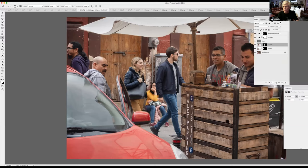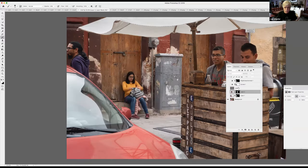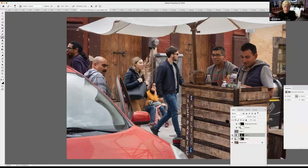Let me move the layer palette over here. Here is the first exposure. And I thought, well, maybe I can add these people. Boom, there we go. And then I added another exposure right there. And now I've filled up the picture and it's an interesting photograph, I think.